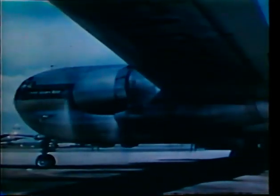Co-pilot gets the go-ahead signal by radio from the field control tower, and the big plane is set to move.